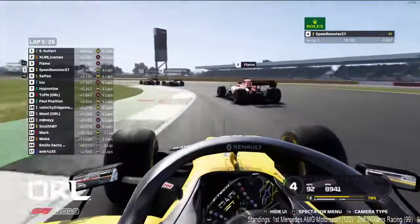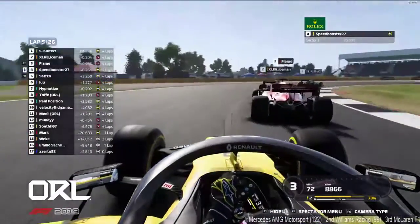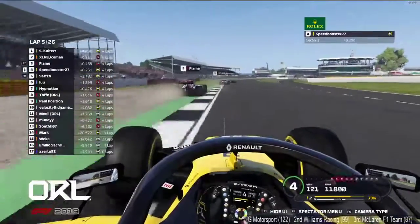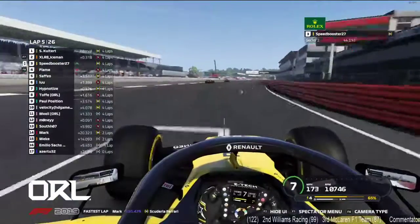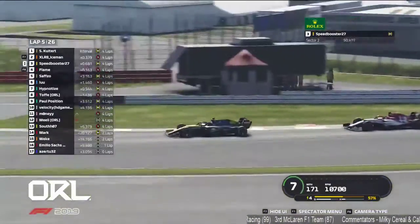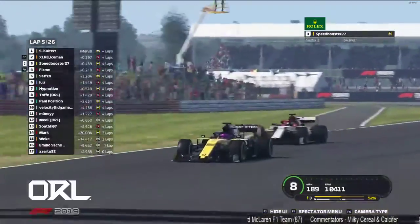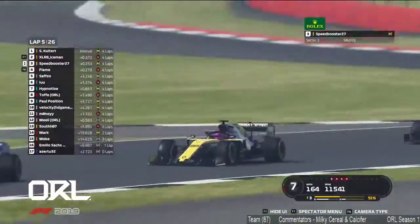Iceman very close to Quitter, not allowing Quitter to pull this gap out. But on those medium tires, Quitter should be able to stretch out that stint. But that being said, as Flame touches the grass and Speed Booster goes down the inside into Woodcut, he will pick up third place as Mark picks up a fastest lap of the race on those fresh medium tires. Money has actually just got ahead of Mealy, who I think may have made a mistake heading into Brooklands.